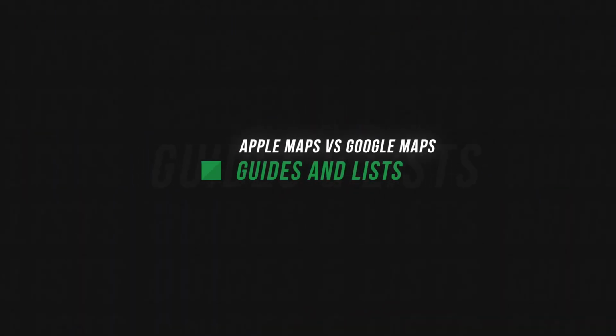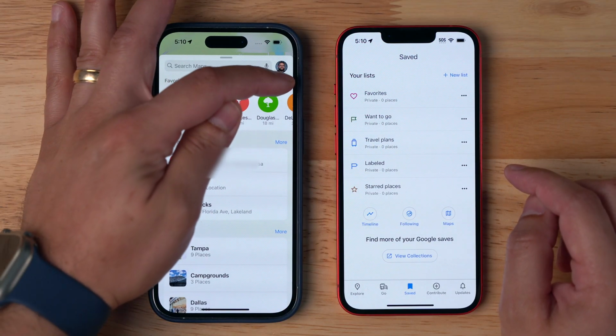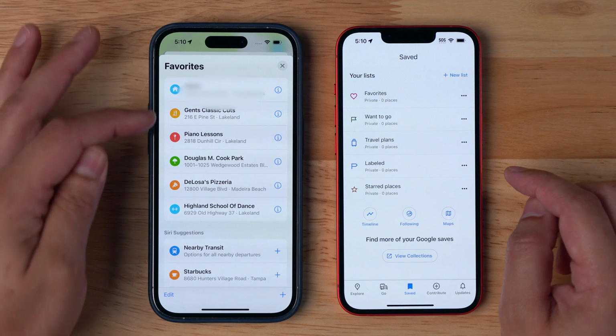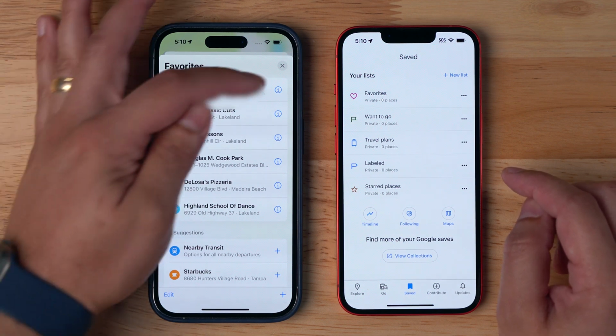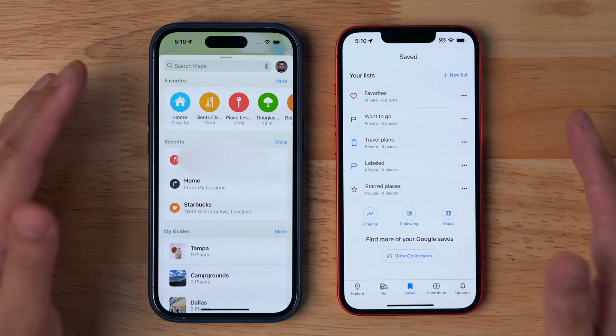When it comes to widgets, I actually think Google Maps has better and more useful widgets on the iPhone than Apple Maps. Now, when it comes to guides and saved places, I like how Apple does let you save some favorites right here at the top of that drawer that comes from the bottom. Plus, you can add some favorites, rearrange these so you have quick access to places you go usually. Plus, home and work, those are usually quick access for both of them.